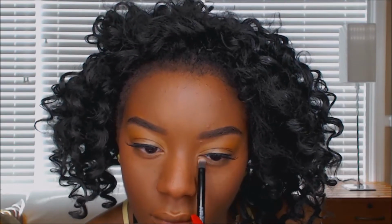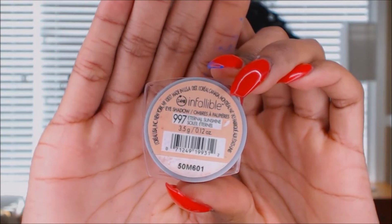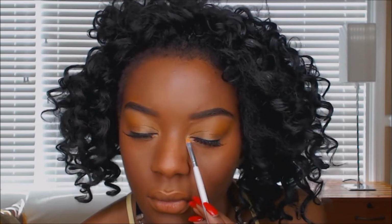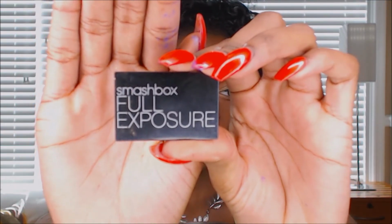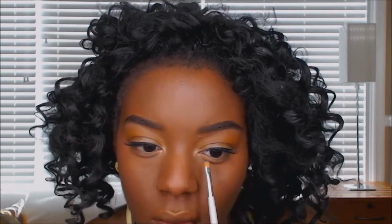I'm going to go back to that BH Cosmetics Take Me to Brazil palette in that same golden champagne shade, and I'm going to apply this on my lower lash line. And then for the inner corner highlight, because her inner corner highlight was intense, I'm taking the Loreal Infallible eyeshadow in the shade Eternal Sunshine on an e.l.f. detailer brush and just applying this kind of as a base. And then on top of that, I'm going to take my Smashbox Full Exposure Duo Shadows, and this is the shade S3, I believe. I'm just going to apply that right on top just to give it more of a metallic-y golden inner corner highlight.